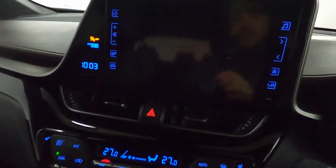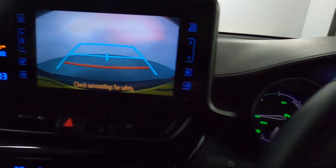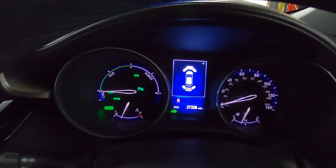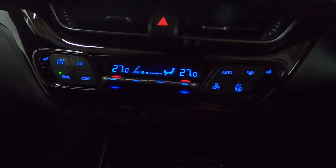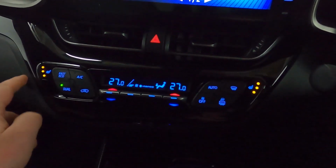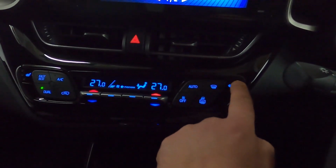Putting the car into reverse brings up the reversing camera that I mentioned earlier, and your sensors appear in the instrument cluster. Beneath this you've got climate controls with heated seats on either side, and then cup holders in the centre console with an electronic handbrake, full EV mode, a comfortable armrest featuring additional storage.